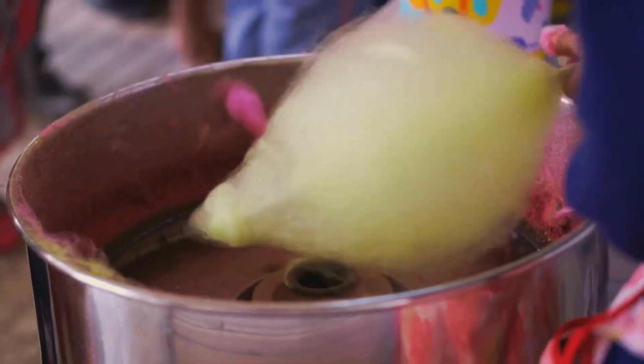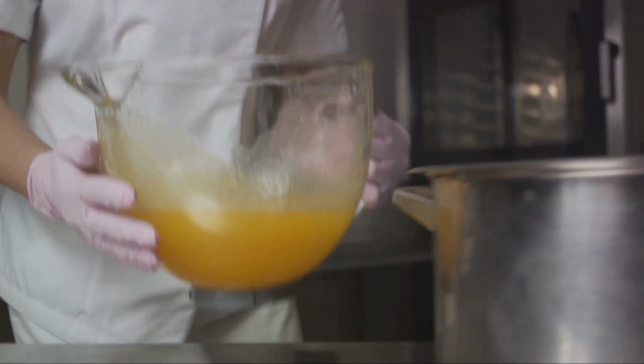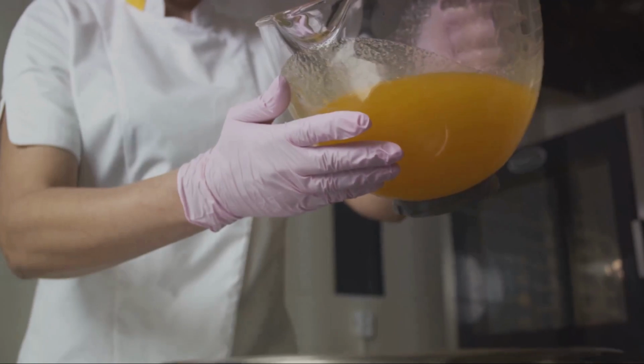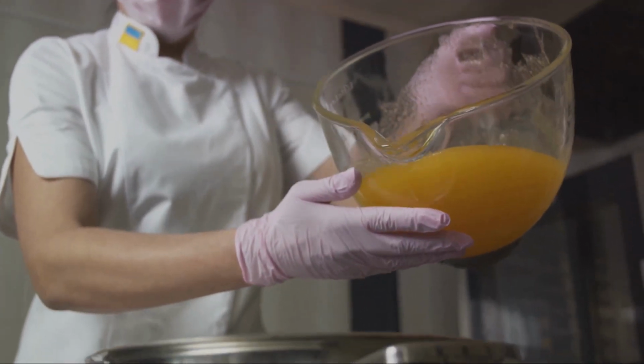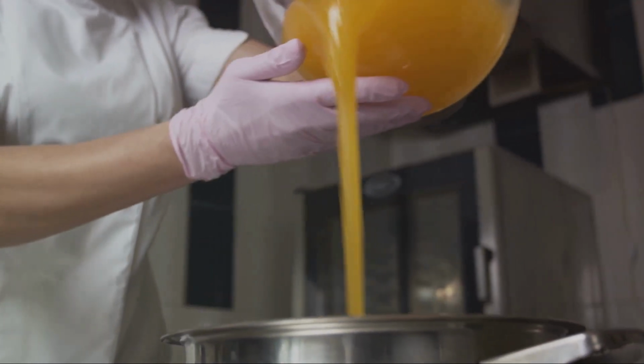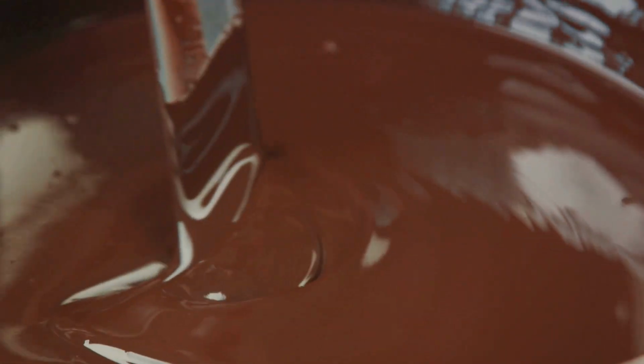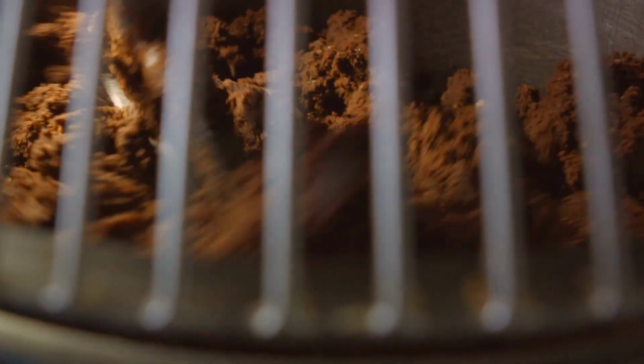The process starts by taking the dry ingredients, which include sugar, gelatin, and a variety of flavorings, and combining them in a large mixing bowl. Each ingredient is carefully measured out in specific proportions to ensure the perfect balance of sweetness, texture, and flavor. The ingredients are then gently stirred together to create a uniform dry mix. This dry mix is the foundation of our gummy candy, and it's important that it's well integrated to ensure a consistent taste throughout every bite.